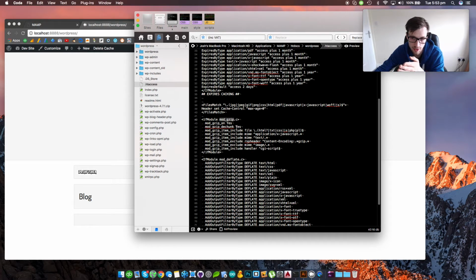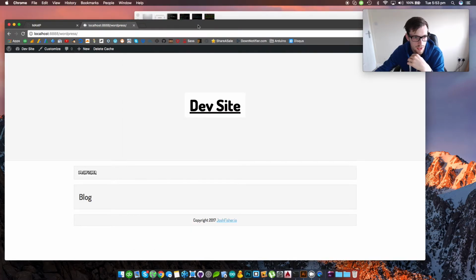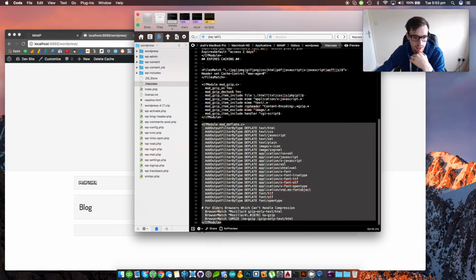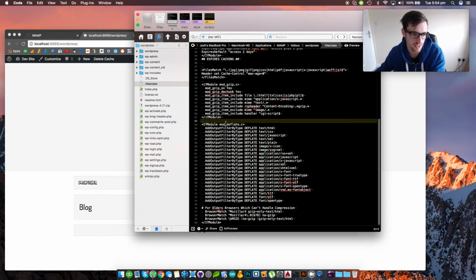Mod gzip basically compresses certain files so it delivers better. Mod deflate, again, deflates certain files so it delivers faster. So be careful, obviously, if you get a 500 error when you paste that in and for some reason it doesn't work, just take out little bits and see what was actually causing it. It's not really best practice, but if it works, it works.